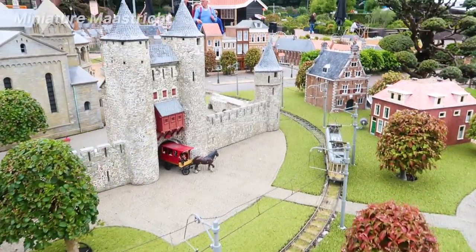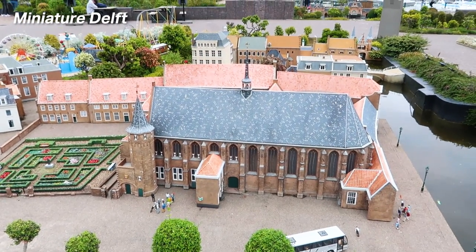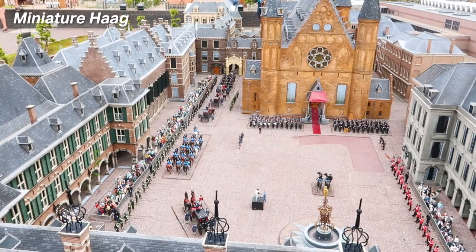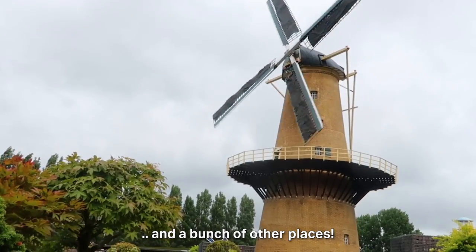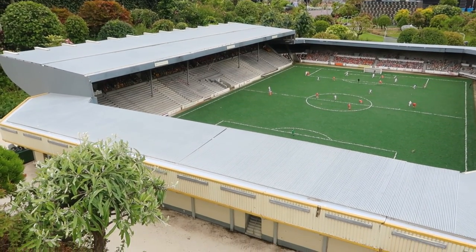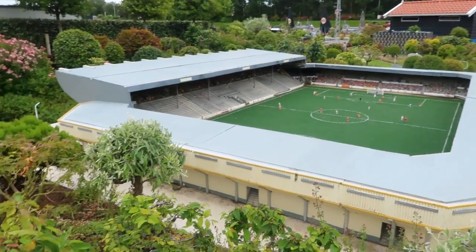Here we have miniature Maastricht with the gates of hell here. Over here we have Delft. And here is The Hague. I love how they've even made these little bushes or trees look really tiny. They're in proportion with everything else.